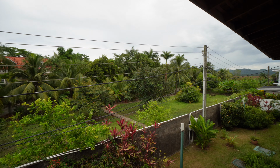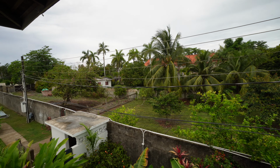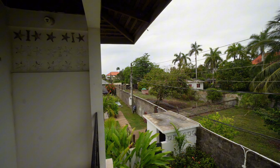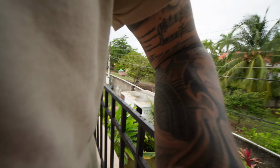Guys, this is behind our hotel. They have all these fruit trees out there. It's pretty nice. Plants everywhere. Now come with me and we're gonna do a room tour.